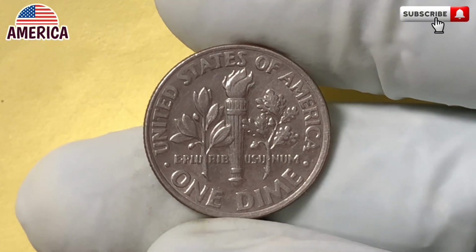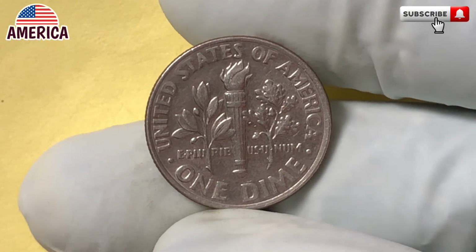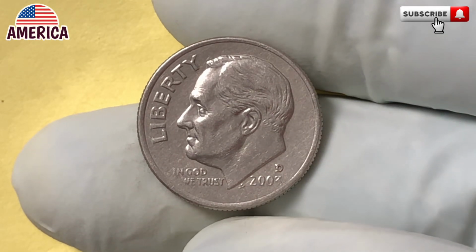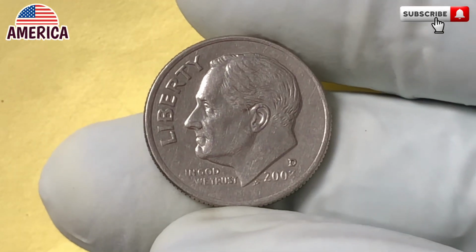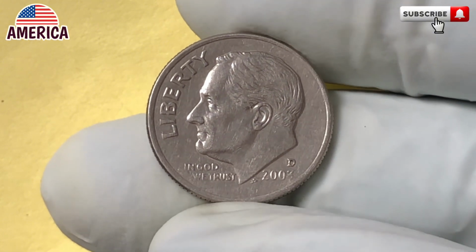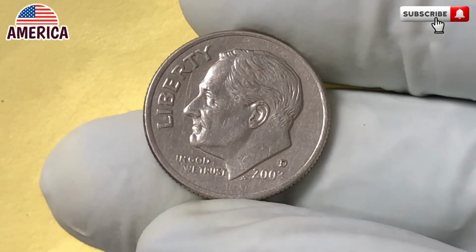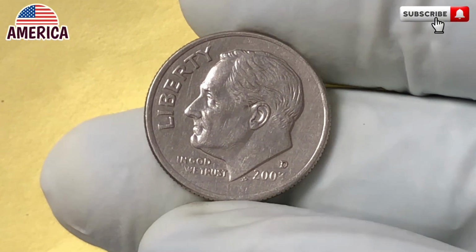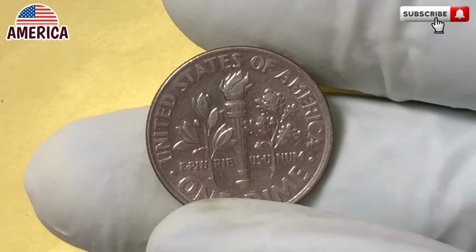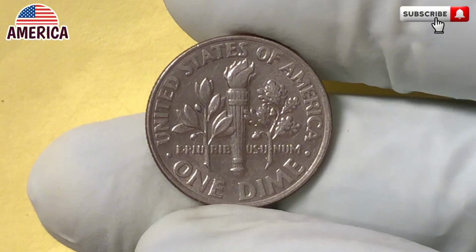Circulated 2003 dimes. If your 2003 dime has been used in everyday transactions and shows signs of wear, it's worth just 10 cents, face value. Uncirculated 2003 dimes. A well-preserved, uncirculated 2003 dime in mint condition can fetch anywhere from $2 to $10. But if it's graded as MS-65 or higher, it could be worth much more.